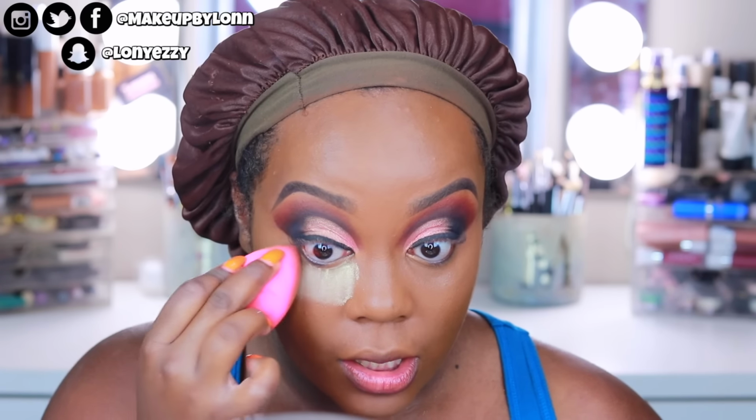So to set that down, I'm going to take the Colourpop No Filter Setting Powder. This is in the shade Banana, and I am going to bake it a little bit just so I get that really flawless look, and mainly take that underneath.